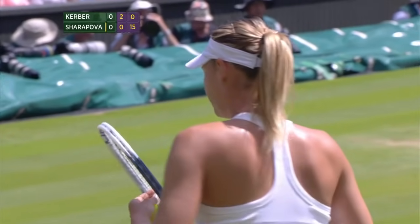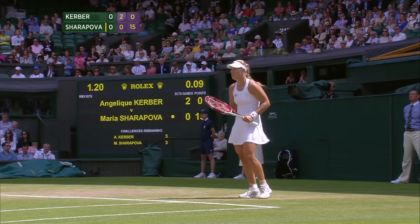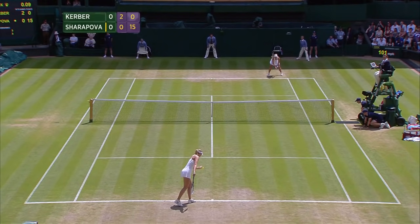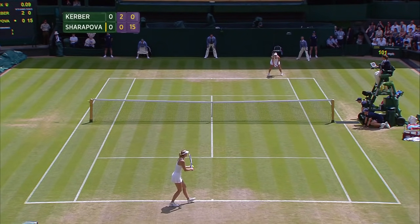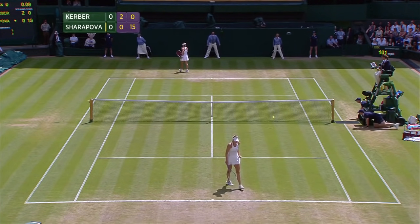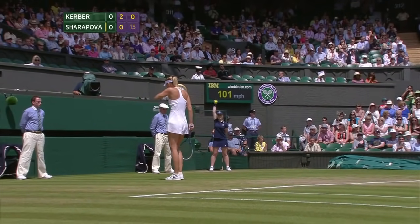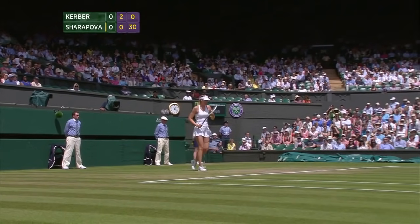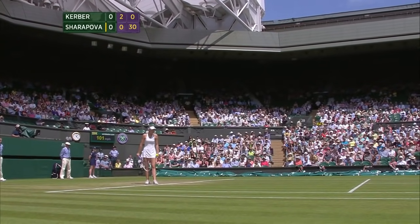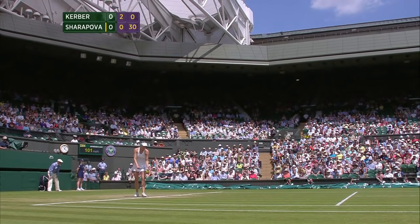Fifteen love. That's a great serve down the centre. 30 love. And this is a matchup where Sharapova is going to want to use her slice serve more than she normally does. Try to get that serve to tail away from the two-handed backhand of Kerber. Kerber has limited reach going for that return.